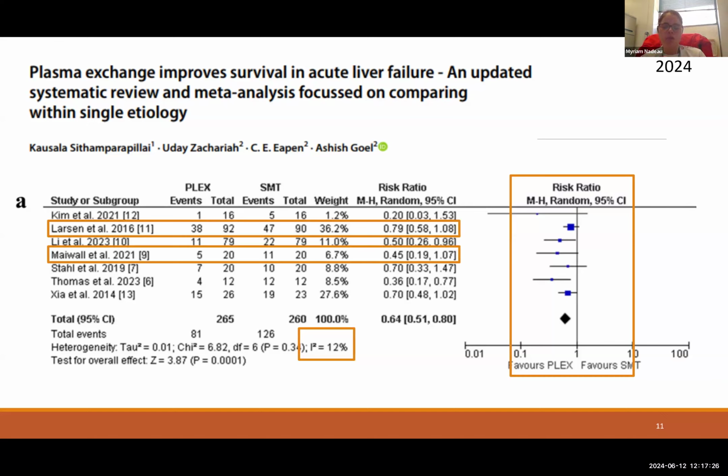And the last thing that I want to show you is really interesting, because all of the systematic reviews that I'm looking at always have a low heterogeneity. Here it's 12%, and I have another that was 0%. So all of the studies go quite in the same direction.